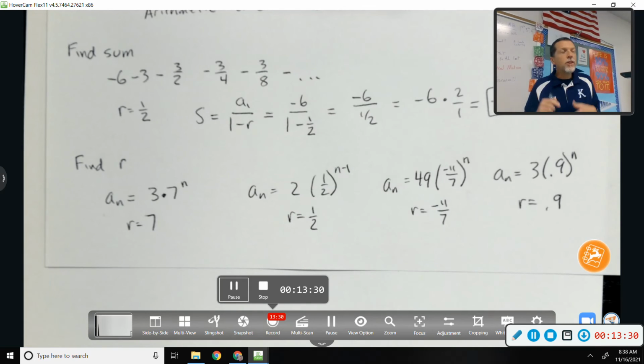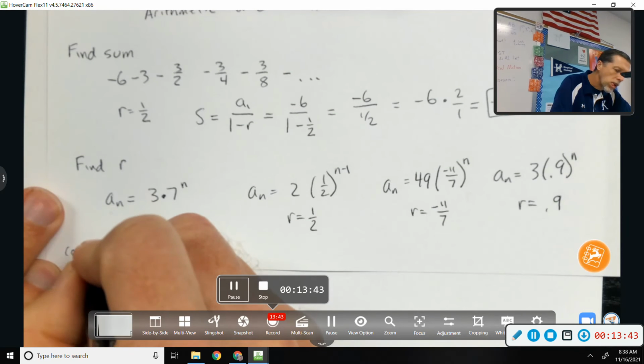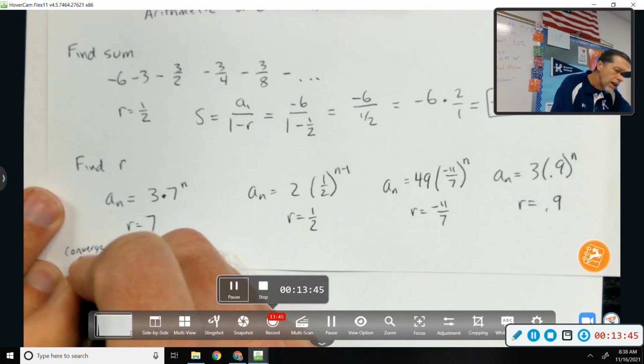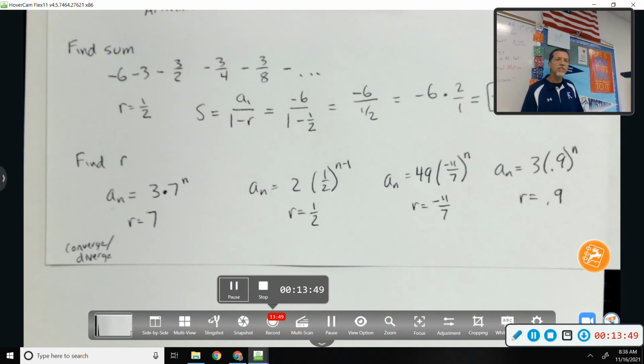Again, if you get stuck on one, you can write out the first few terms and figure out r that way. But it just goes a lot quicker when you get to the point where you can recognize what r is. How about converge or diverge for each of those?